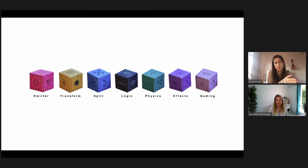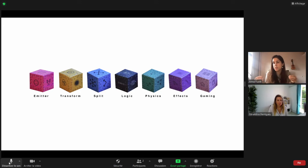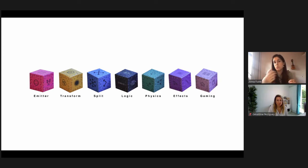So for example, the first one is an emitter cube. This emitter cube is the one that creates these virtual objects that will flow through space. And then you can start adding other cubes, such as the transform cube, that would let these objects move. The transform cube performs transformations to the virtual objects, such as translation, rotation, or scale. Then there's the split cube that would separate the objects in different directions. There's the logic cube that presented concepts of logic gates that the students could apply.